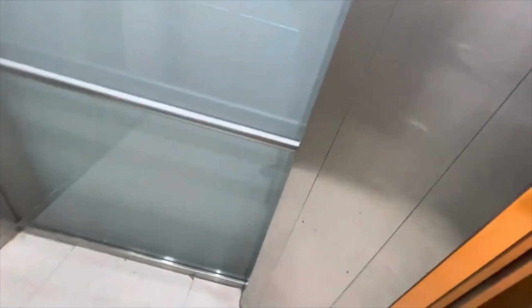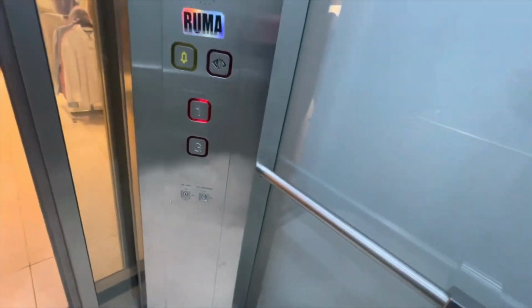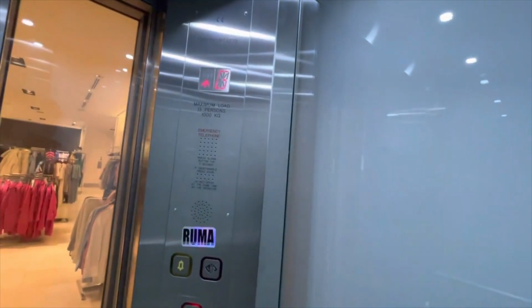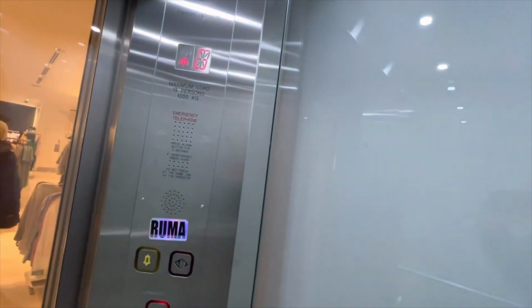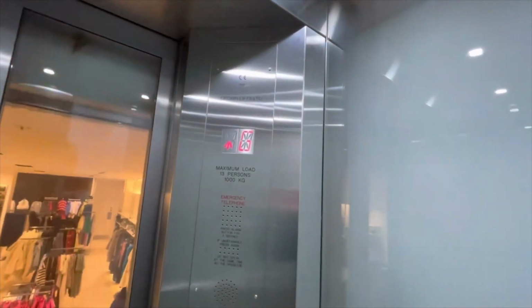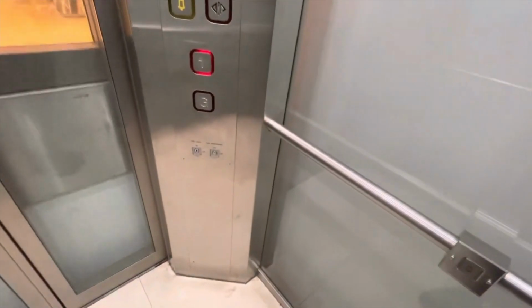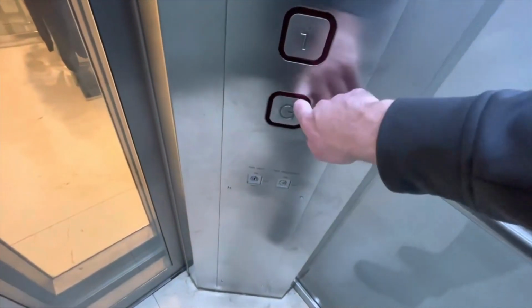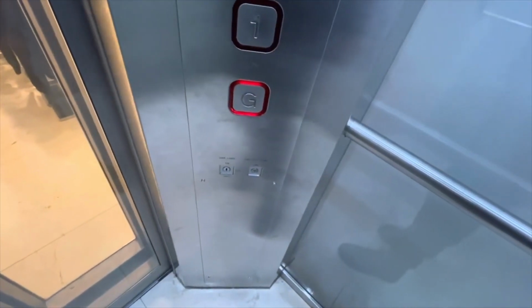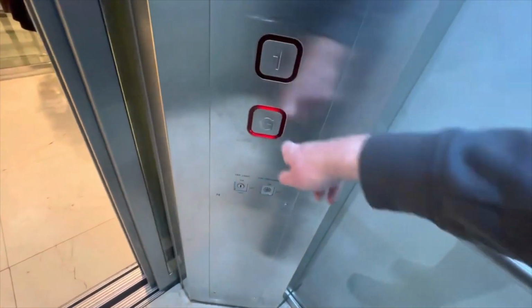Let's go to 1. Doors closing. Alright, this is the lift at Zara at the Touchwood Shopping Centre, Solihull Town Centre, and this is a Kone lift. Capacity 13 persons, 1,000 kilograms. Floor 1. Doors opening. Going down. Doors closing.